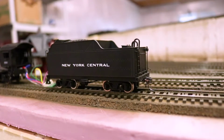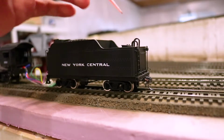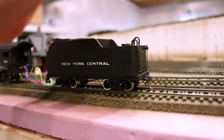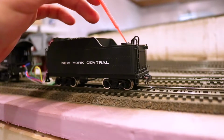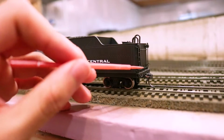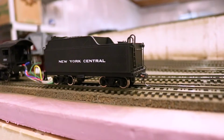Looking on the back of the tender, we'll see a KD coupler that I added myself. There is a plastic handrail, as well as marker lights, which you have to apply yourself. There's also a water fill hatch, and obviously there's an uncoupling lever back here, which also moves, however does not work.